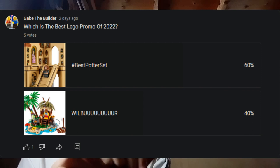Next, what is the best promo of 2022? Five votes in this category, and with a 60% win, it is the hashtag best Harry Potter set. A very good set, and honestly, I agree. I mean, I titled it, but yeah, it is a great Harry Potter set.